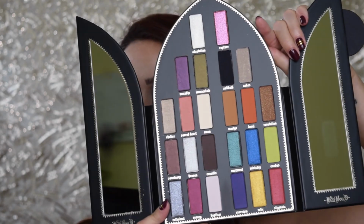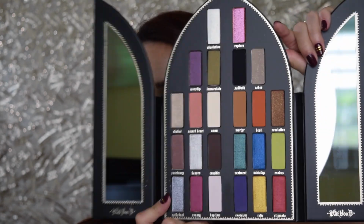What makes it even more special is the color factor. There are so many different colors in here, and you can do so many different looks with this. I honestly cannot wait to put this on my face. Literally, I feel like I would just want to shove my face in here. But I'm going to stop rambling now because people don't like when I ramble.